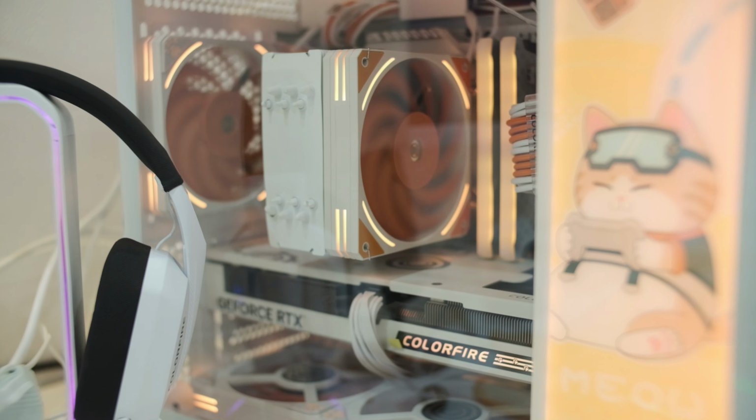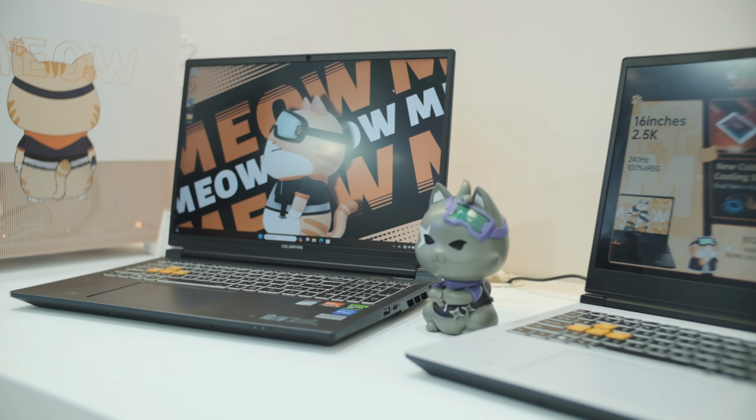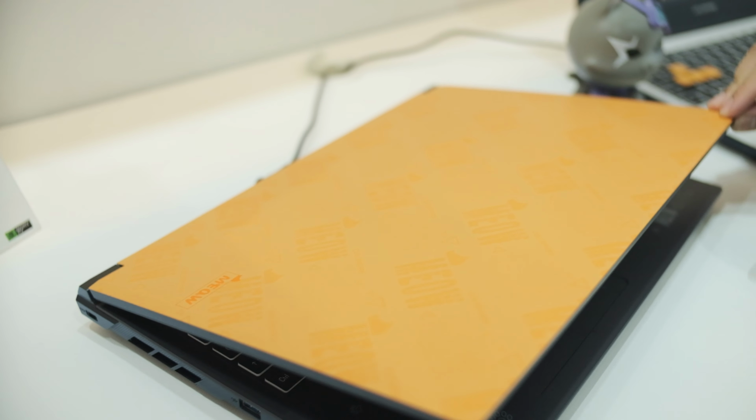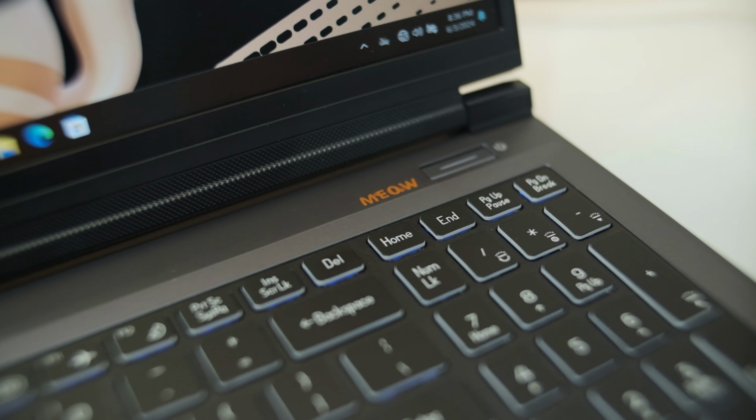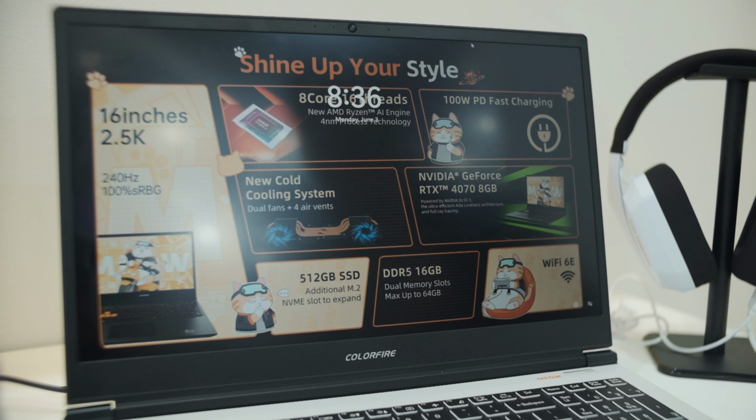Moving on here, you have also the Qualifier laptops in different colors. You have the black model and the white model in an AMD configuration. It has a Ryzen 7 7945HS and the laptop RTX 4070 GPU.